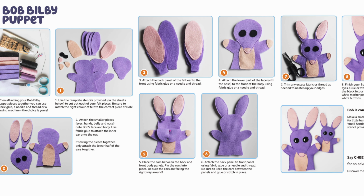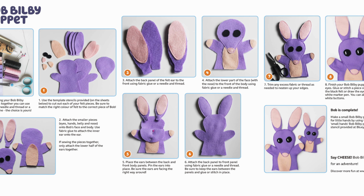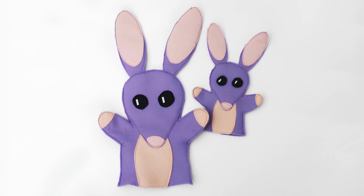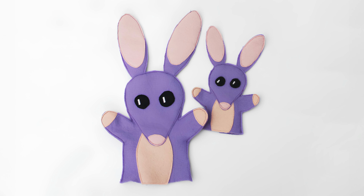Actually, you can make your very own Bob Bilby puppet at home. That's right, with just a few simple materials and a bit of creativity, you can bring Bob Bilby to life right in your own living room. If you're feeling crafty, you can download the craft sheet from the link provided in the video description below.